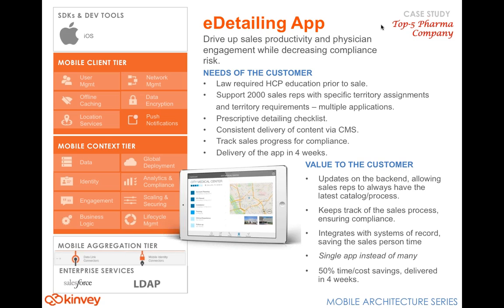to ensure that the compliance needs of these applications are met, be able to educate their clients prior to sale, support multiple sales reps across multiple geographies, where each geography has its own compliance requirements for this type of information, thousands of sales reps, and they wanted to make sure that content is very up to date and delivered via a CMS system, and be able to track what a salesperson is doing on their device and how they engage with the customer, and to be able to document their visit.